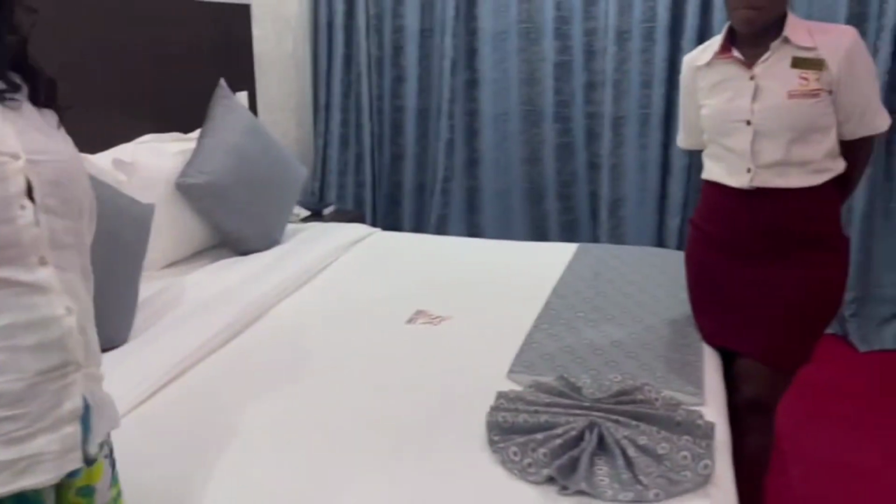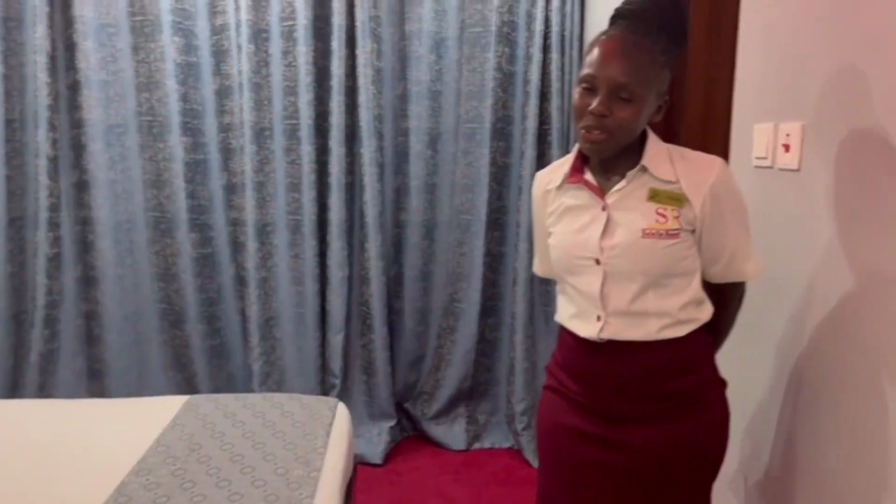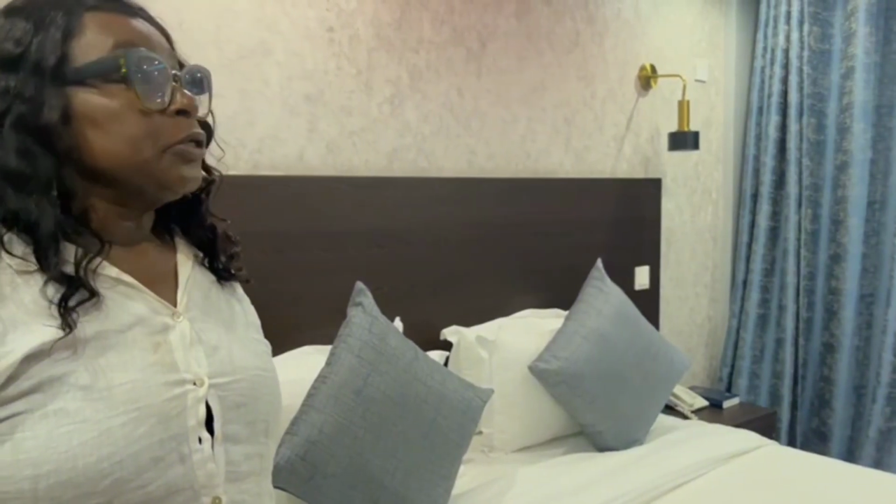Tell us the name of the hotel, my dear. Selele Resort. Situated in Kisumu, just within the CBD, along Oginga Odinga Street. Overlooking Lake Victoria, guys. You don't have to sail the lake to see the motion of the water. You can see it from afar. The aesthetic is beautiful.